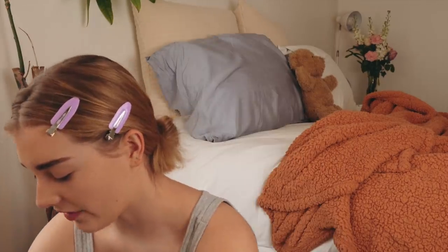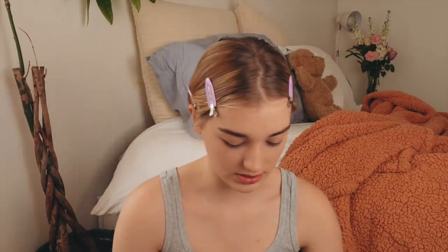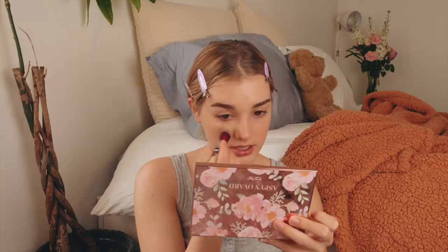I'm just trying to be fast with my base because you can't really change much, unless you're a makeup artist and can completely change people's features, but I'm not trying to do that.